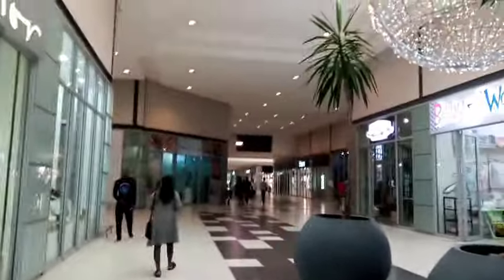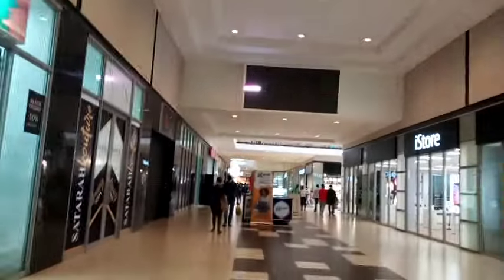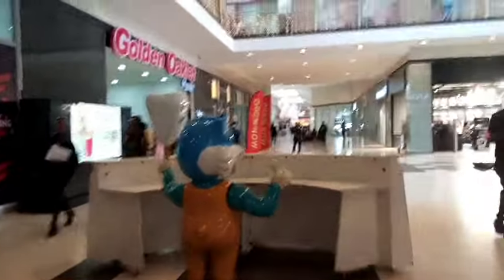See the Christmas decorations on top. So the mall is really massive, but I'm not going to enter a lot of shops. Like I entered the builder's warehouse. For iPhone lovers, there is iStore here. I'm sure you can see. Yes, iPhones. I can see iPhone 13 displayed.